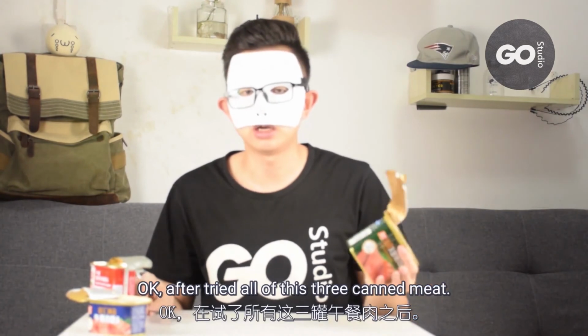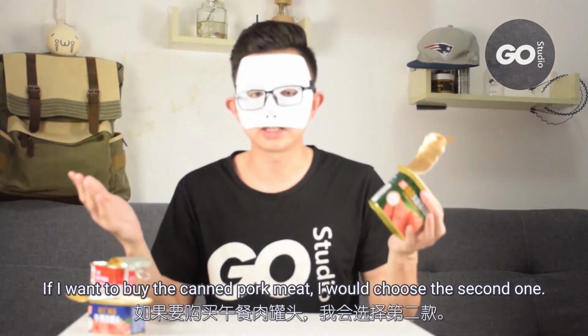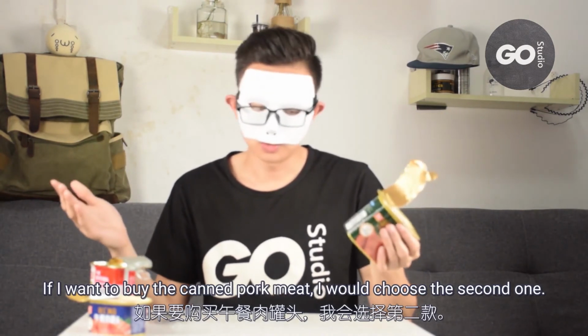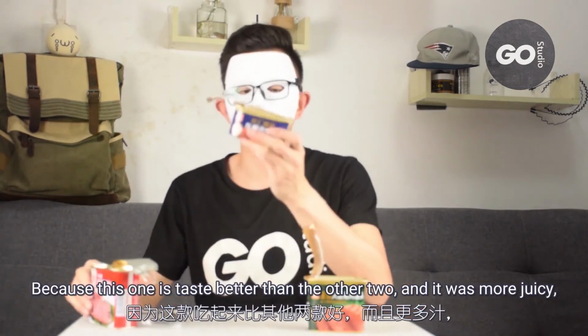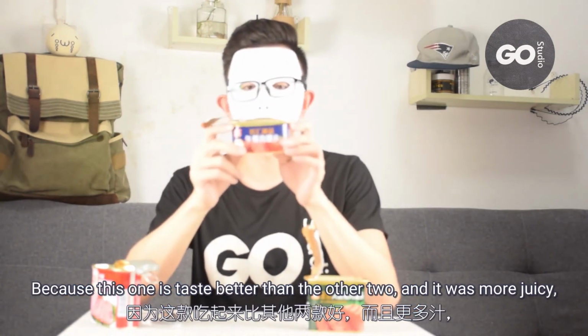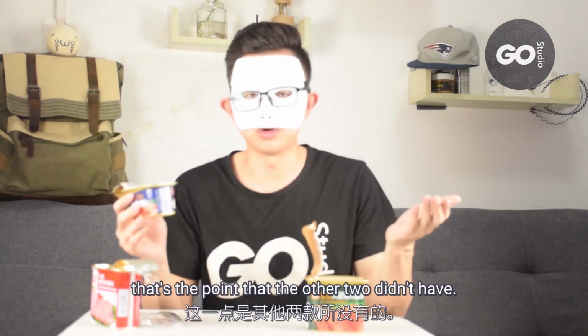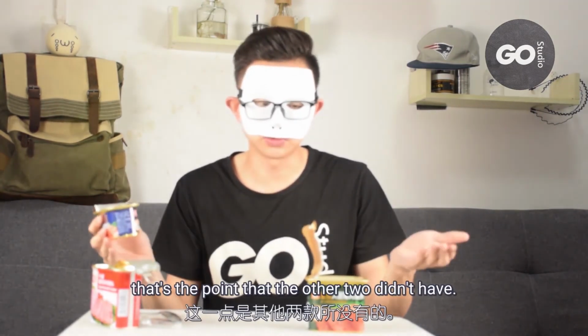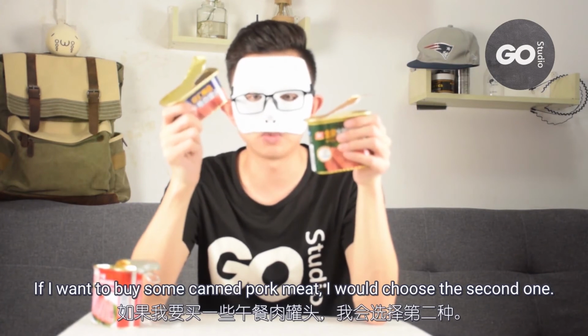Okay, after trying all these three canned meats, if I want to buy canned pork meat, I will choose the second one, because this one tastes better than the other ones, and it was more juicy. That's the point that the other two didn't have. If I want to buy some canned pork meat, I will choose the second one.